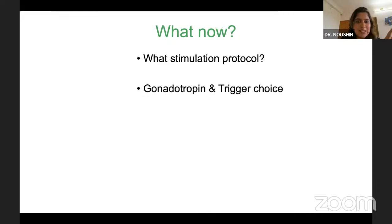So even at the latest ESHRE meeting, the proponents of non-invasive PGT were saying they had some 80 to 85% concordance with the PGT biopsied embryo. So they're still trying to close that gap. That is one thing. The second issue is that we really don't know. You might have heard about mosaicism. There is a 20% mosaicism existing in all the embryos.